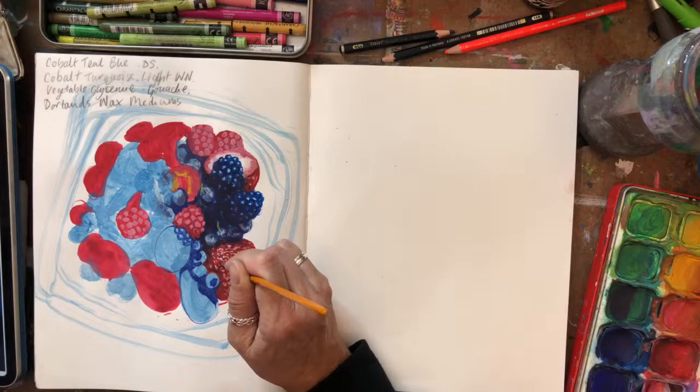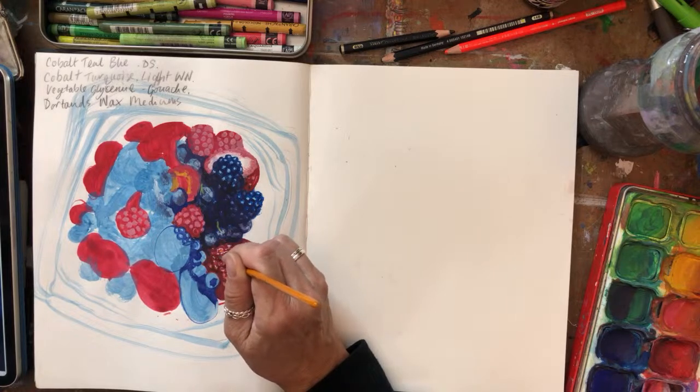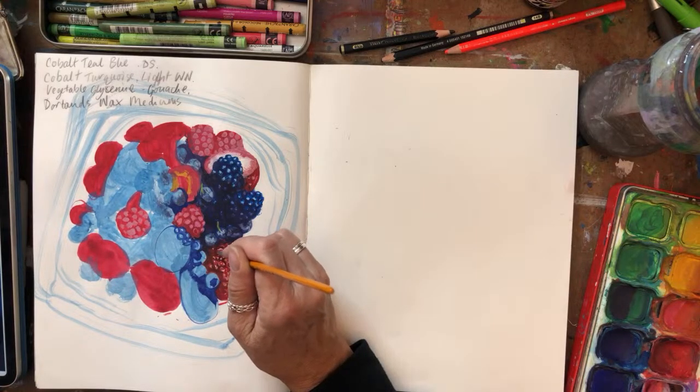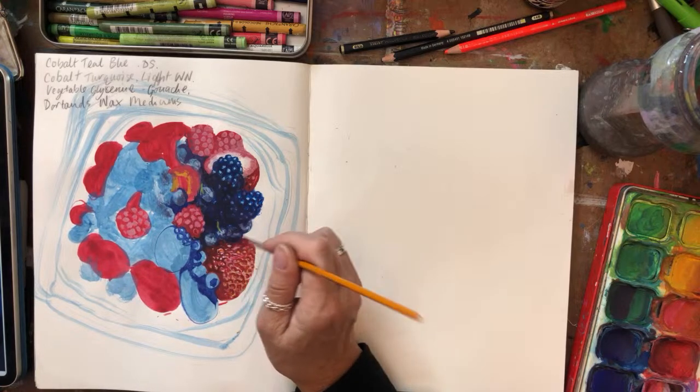You know what strawberries remind me of? Water. And it's those little areas of light, but it's not regular, it's irregular, and then these little seed pockets. I think it's just a little bit too finicky for me.